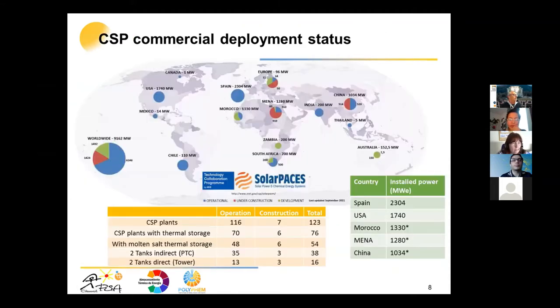So why did I put an example in Spain? Because this is the same map, the same scheme that Alain was showing. And if you have a look at the power installed, you would see that Spain still has the highest amount of megawatts installed all over the world. Then comes the US, then Morocco. Morocco has the star because it is not stalled, but it's also the green, which is in development.